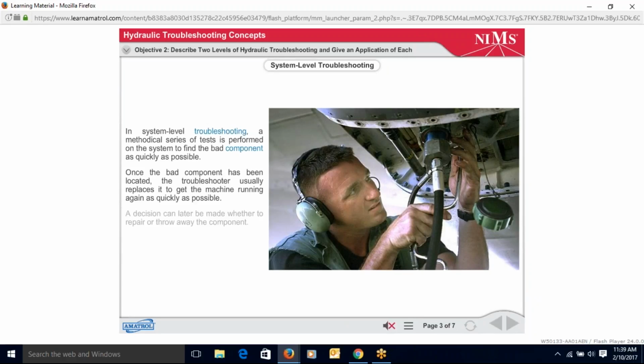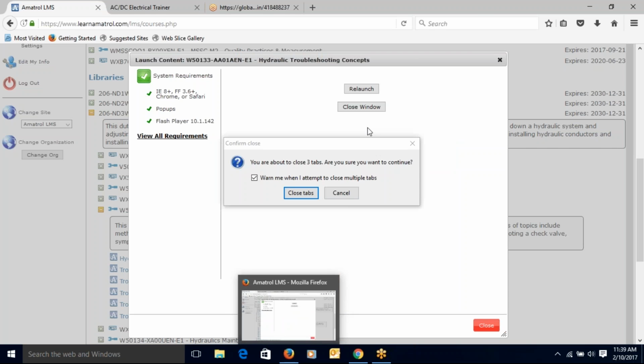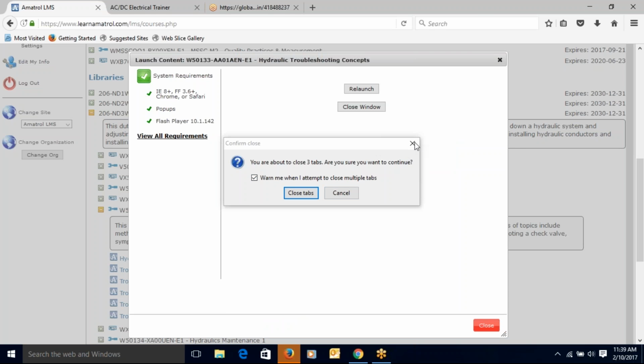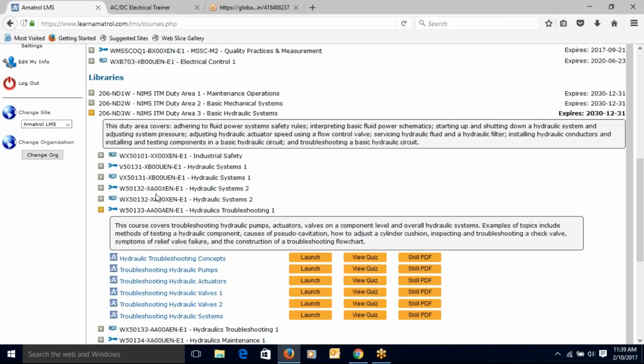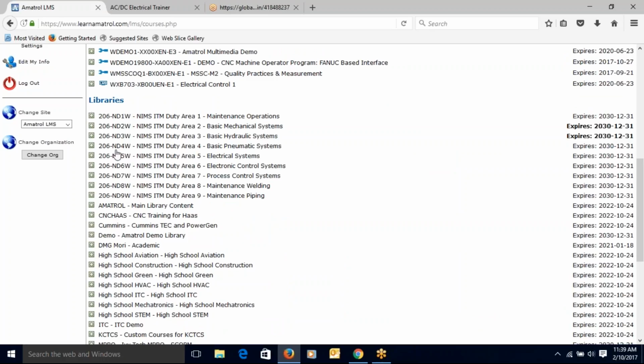And more about hydraulics troubleshooting. I just want to make you aware that this is a separate library. This NIMS library is a separate library than what we saw before. The Amatrol library that we looked at before is right here.